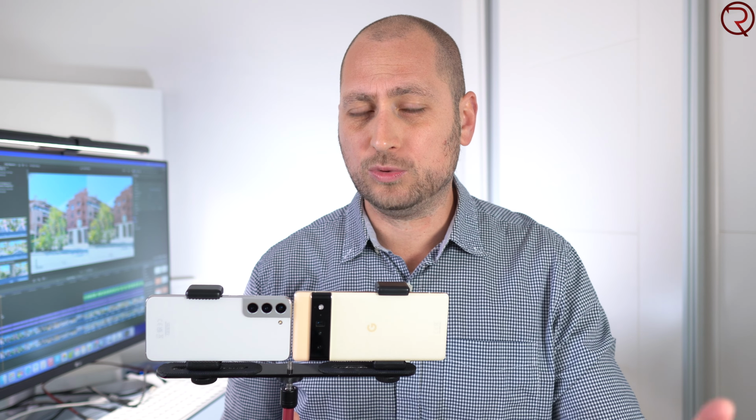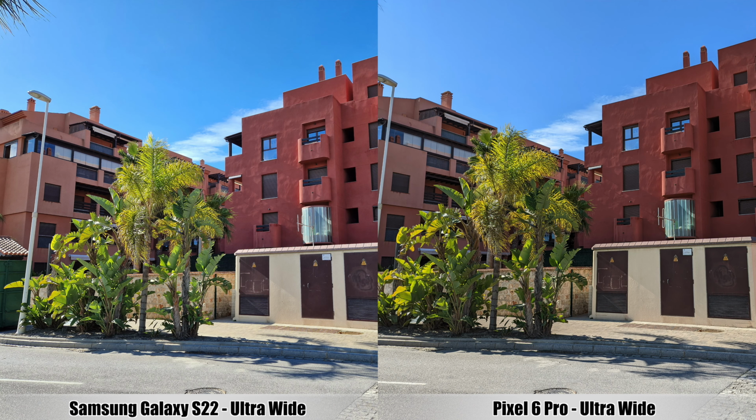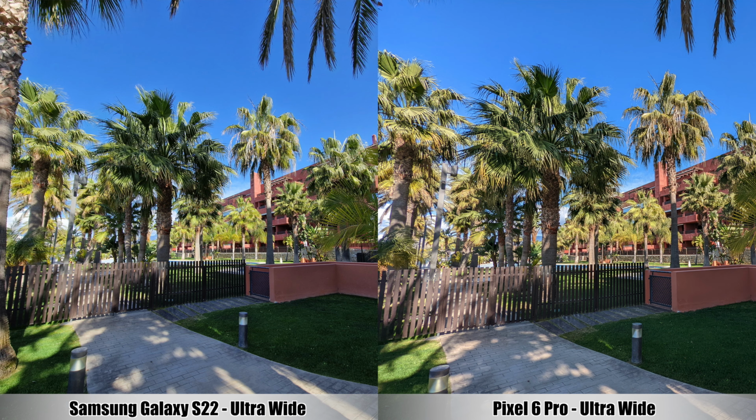Moving on to pictures taken with the ultra-wide cameras on the back of the two devices, the first thing you will notice here is how much wider the lens on the back of the S22 is compared to the lens that we have on the back of the Pixel 6 Pro. So you can see way more in those pictures taken by the S22. For picture sharpness, it seems that the S22 does better in every single picture, but for color accuracy, I kind of prefer the colors that we get from the Pixel 6 Pro.